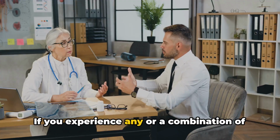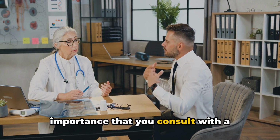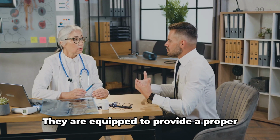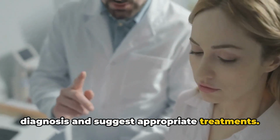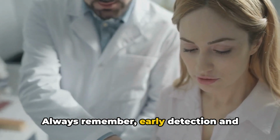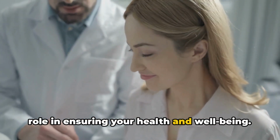If you experience any or a combination of these symptoms, it is of paramount importance that you consult with a healthcare professional promptly. They are equipped to provide a proper diagnosis and suggest appropriate treatments. Always remember, early detection and proactive management can play a pivotal role in ensuring your health and well-being.